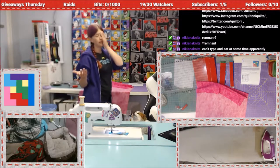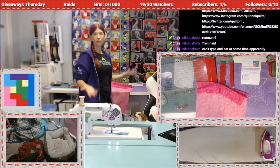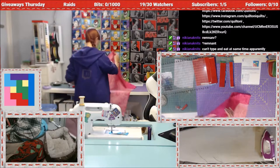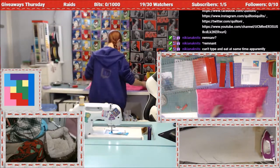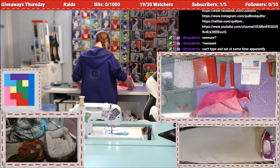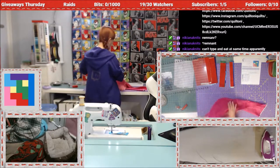Yeah, it's a remnant that they had. And of course, whenever I ask for free fabric, they send me what they have. So sometimes they cut me fabric, sometimes they send me remnants. So in this case, what I'm going to do is go this way, because this way is the 24 inches. So I'm going to treat it like it's a fat quarter.